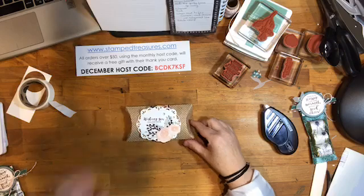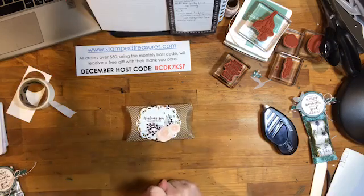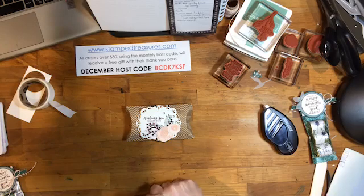Barb asked if the stamp set was carrying over. Yes, the stamp set and the framelit set are both carrying over, just not as a bundle. You won't be able to get bundle pricing come January 3rd.